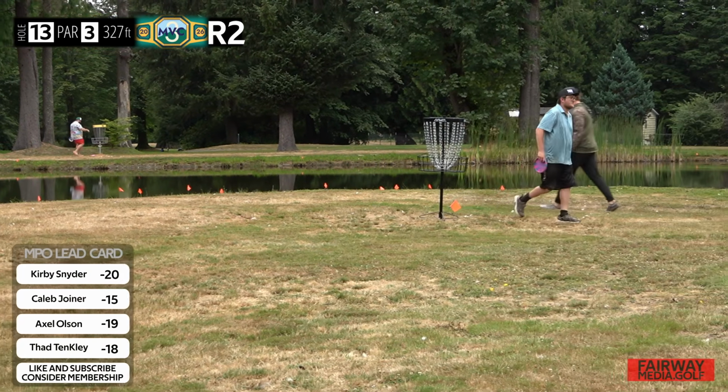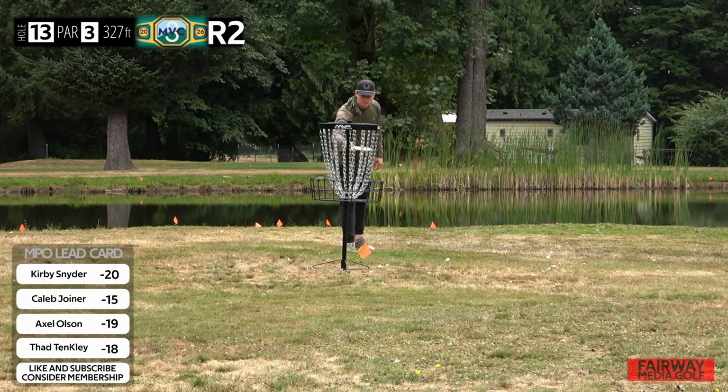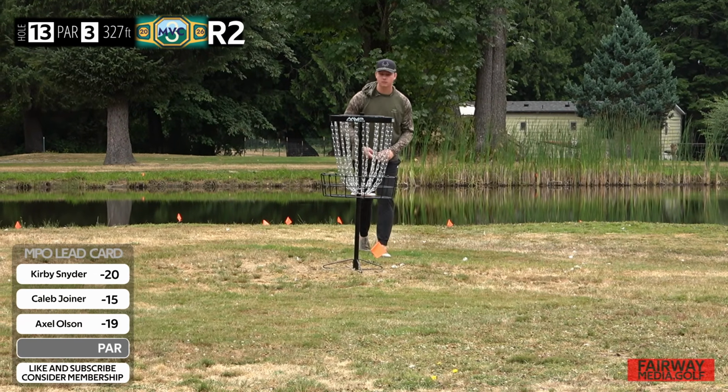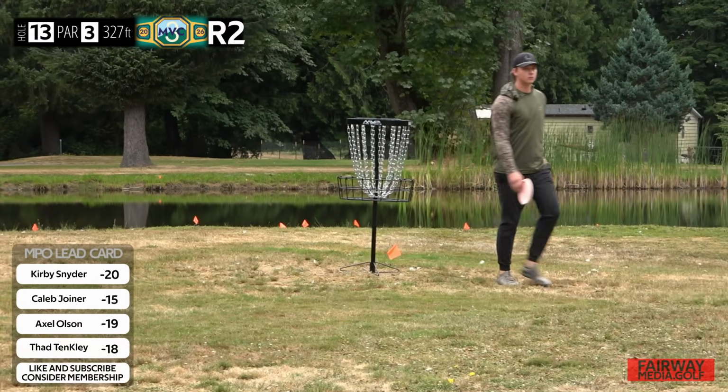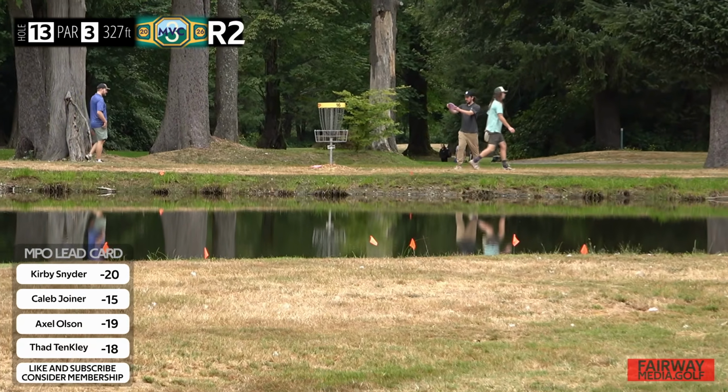So hole 13, stats wise, average 3, exactly par, 5 birdies, a couple bogeys, but all evened out with a bunch of pars. Very interesting stat.